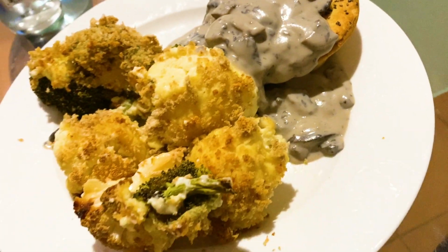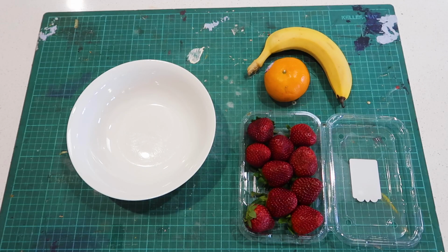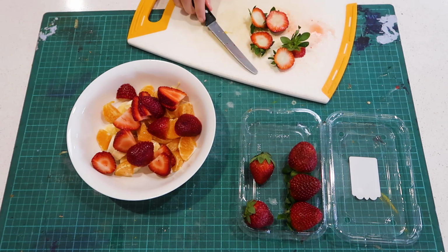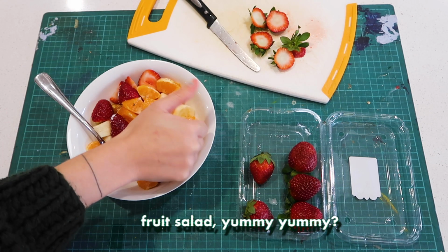Now after that pie, I tried to be healthy again and I made some fruit for breakfast. So I just added some bananas, strawberries, and mandarin into a bowl, and I put some icing sugar on top, which is not that healthy, but it makes it taste super delicious. And yeah, that was just like a little snack I had for breakfast.